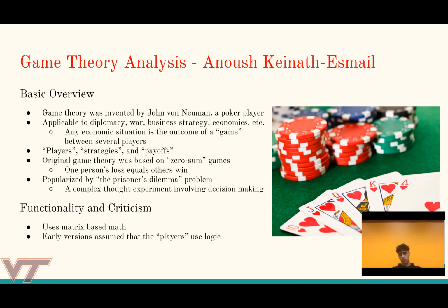However, there was also lots of criticism of game theory because early versions assumed that players would only use logic and not make illogical decisions. Additionally, another criticism is that the zero-sum game is unrealistic because there could be a scenario where there would be multiple winners.